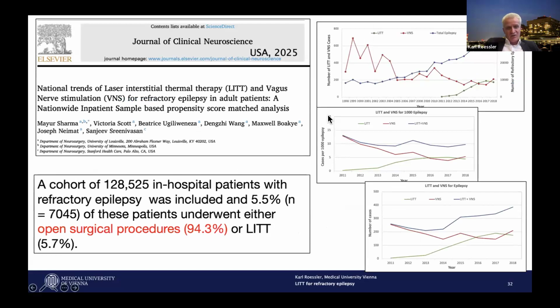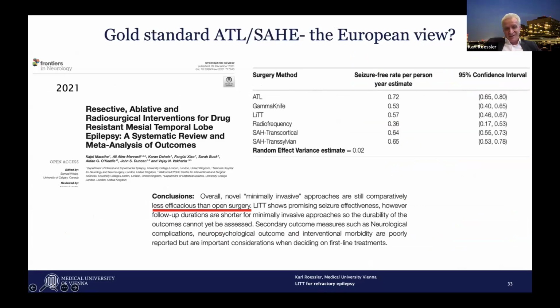What we also see in the literature of US papers like this nationwide sample-based propensity score matched analysis, with 128,000 patients, is that LITT goes up, obviously, and VNS goes down. So it seems that LITT has something to do with substituting indications for VNS. But what we also see in this paper is that 95% of all surgical procedures in these epilepsy patients were open surgical procedures, and only 5% were LITT procedures.